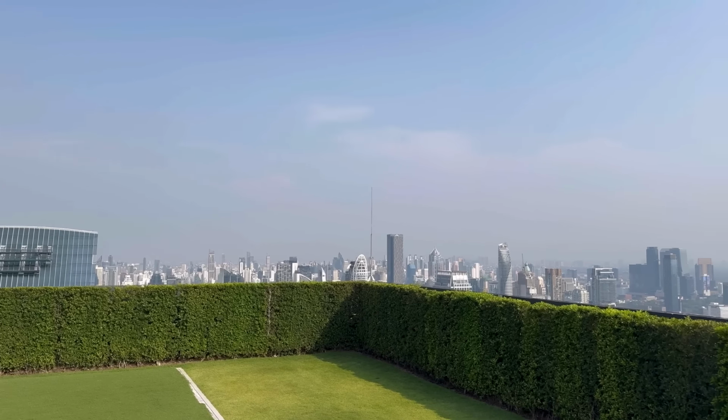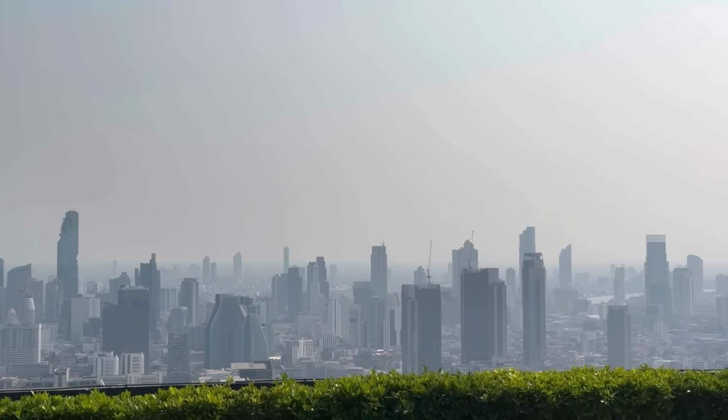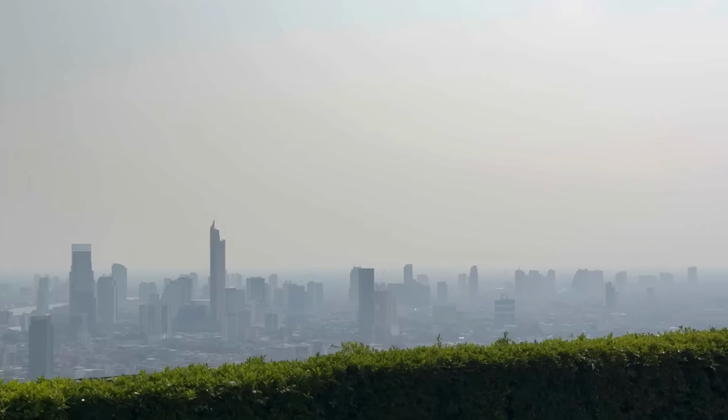The 52nd floor is probably the one place in the condo where you get a panoramic 360-degree view of all of Bangkok. Really can't complain about that.